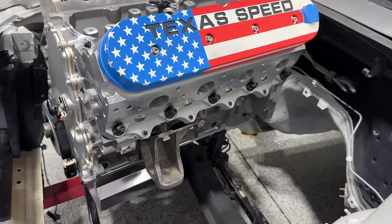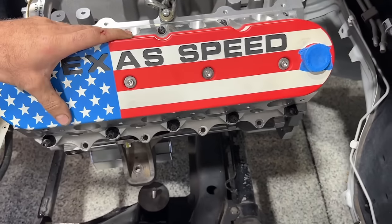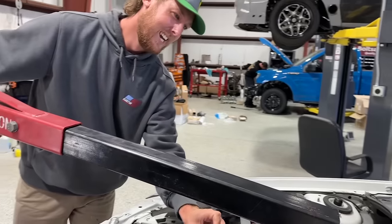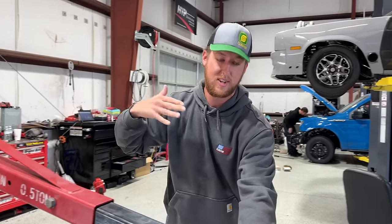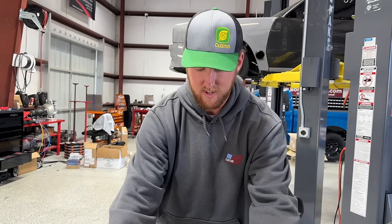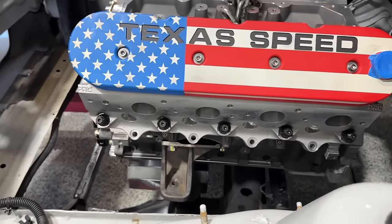Wow, you guys use an engine hoist? Yeah, we only use forklifts. Oh, man. Well, this is looking a lot better than a big block. A lot easier. I mean, well, not better, because big blocks are superior to all other engines, but a lot easier. Oh, golly, smooth fingers.